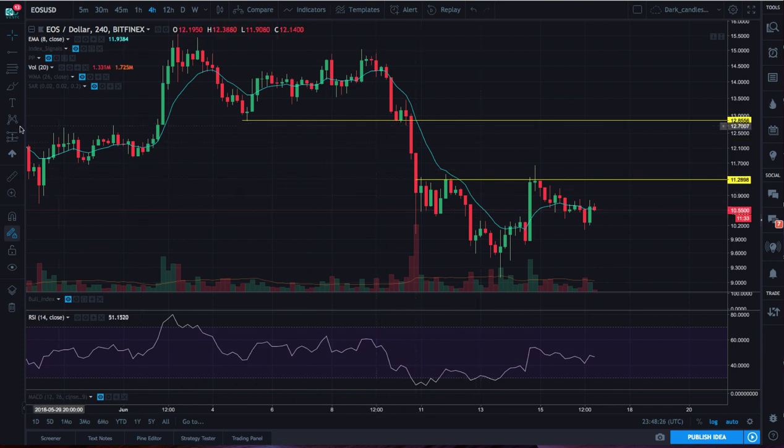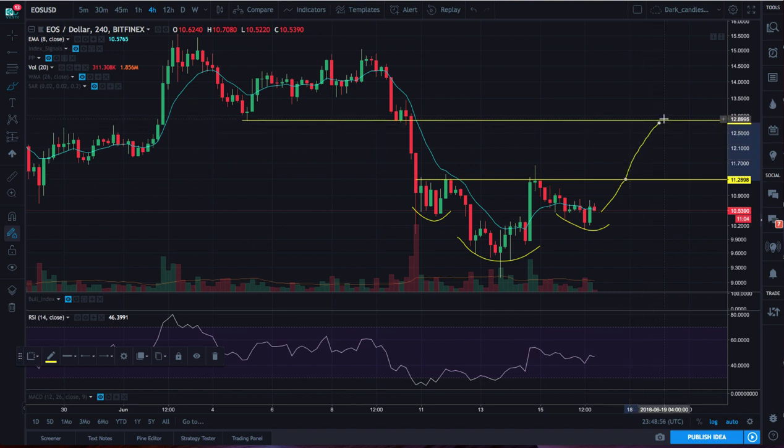Looking at EOS. Now EOS is also forming a potential inverse head and shoulder pattern here on this USD pair. So I'm watching this most recent pullback to see if this is a good low and we start to turn the corner. So the level to hold here in the near term is right around $10.10. And if it starts to march higher, then the $11.30 mark or so is going to be that horizontal price resistance. And you can see above that, there's a lot of open space here until you get to around $12.80, $12.90.